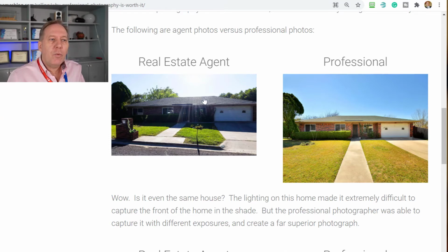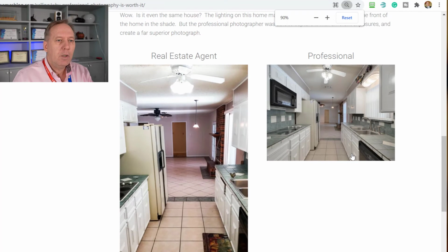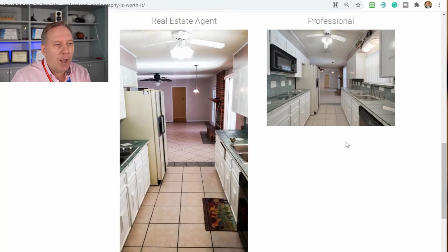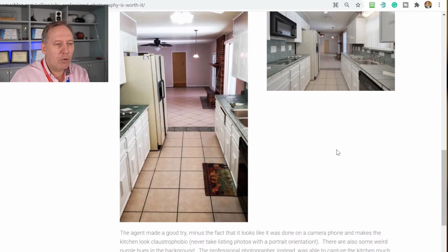So here on the left, we have a big blowout that then makes the whole front look dark. Here, a professional photographer was able to capture it and blend in different exposures to get a good effect. What's wrong with the photo on the left? Initially we look at it and we say it's okay, but let's read what the comments are. It says, the agent made a good try, minus the fact that it was done on a camera phone, makes the kitchen look claustrophobic. Never take listings in portrait orientation is the advice of this photographer.